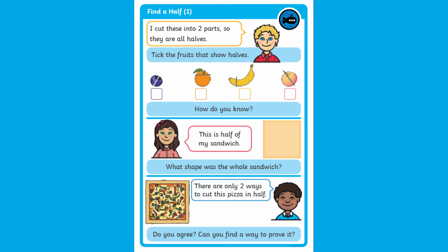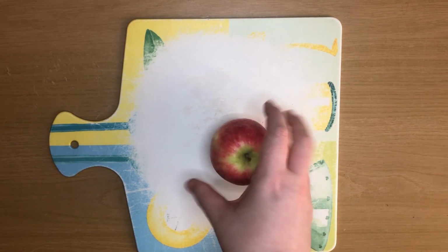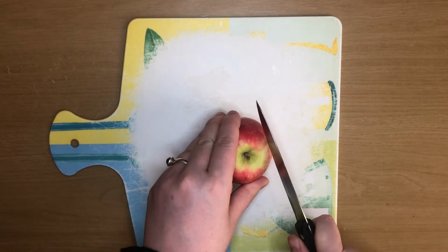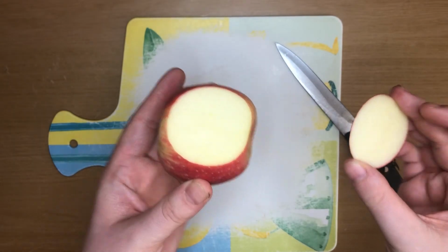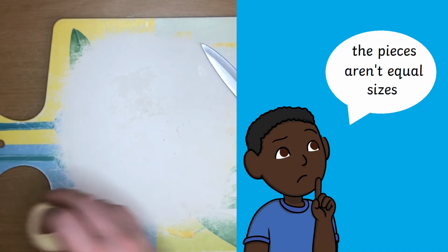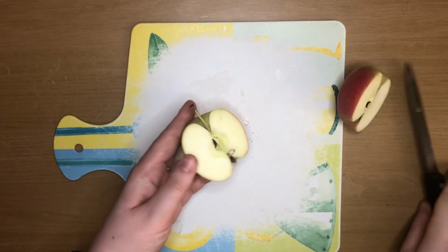Finally, this activity is about helping children gain a full and fluent understanding of fractions. The first question tackles the misconception that cutting in half simply means cutting into 2. Before children answer, you could have a go at cutting some real fruit in half. Make sure an adult uses a knife and children watch. Then you could ask, how do we know that our fruit is in half? Has the child in the question always cut their fruit in half?